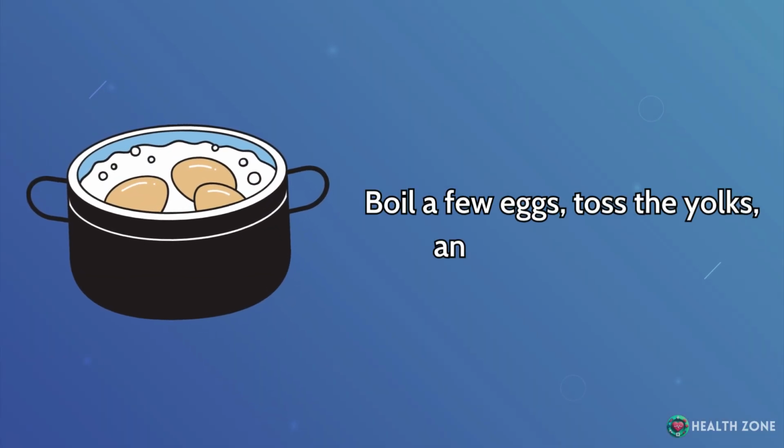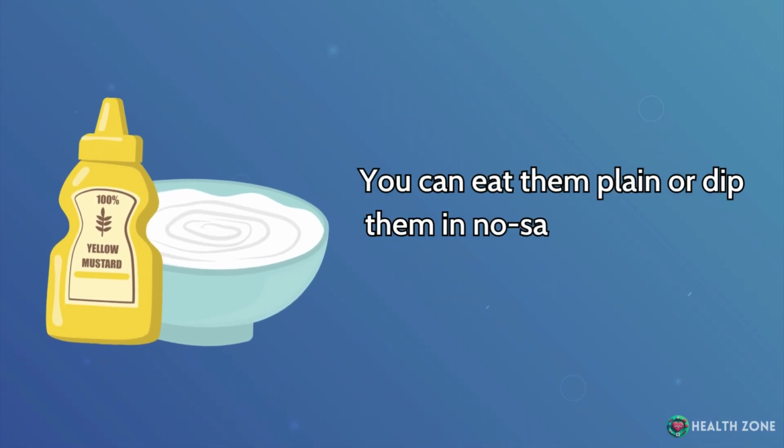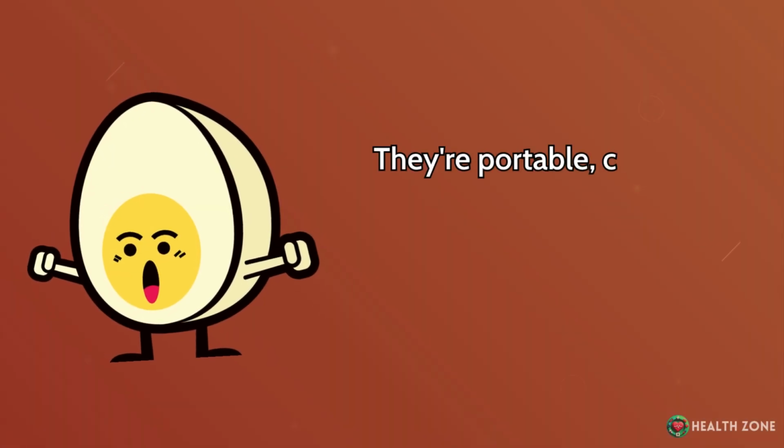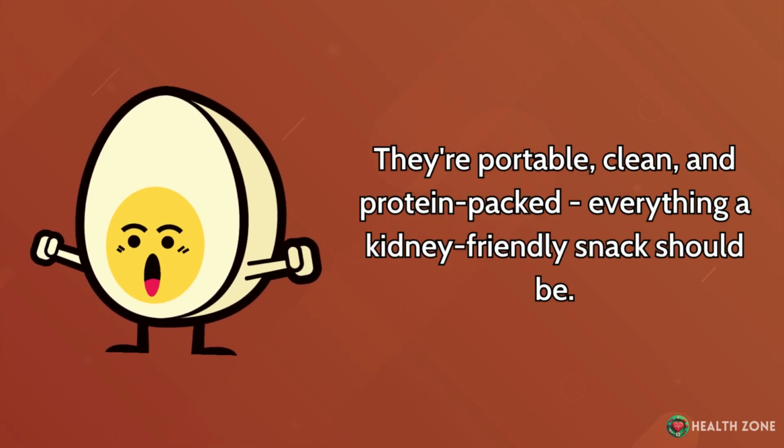Boil a few eggs, toss the yolks, and slice the whites. You can eat them plain or dip them in no-salt mustard or a homemade yogurt-based dip. They're portable, clean, and protein-packed, everything a kidney-friendly snack should be.